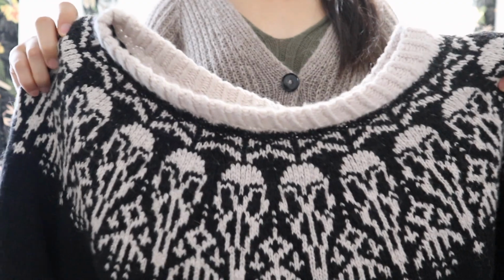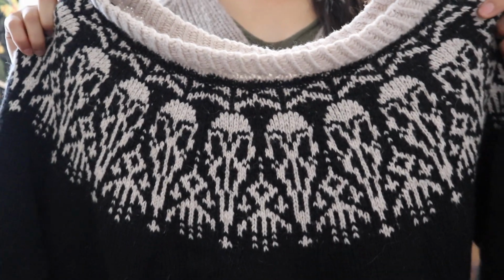I don't really know if he minds so much, but I think it would be better if it was just a little bit more snug against his neck, like a crew neck. But I'm not really sure how to fix that since the collar was the first thing that I worked on and not picked up at the end. I'm not sure how I would take that out and redo it.